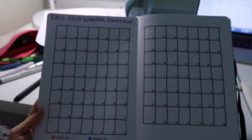I'm going to do it in my planner this year because this is where I'm going to be doing all my school stuff. This is what I'm doing right now. I will show you guys when I'm done with it. Okay, here, so I just made this overview. I haven't put in any of the classes and stuff yet, but I'm going to go fill that in right now with the syllabus stuff that I do have. I think that's pretty much the basics of it.